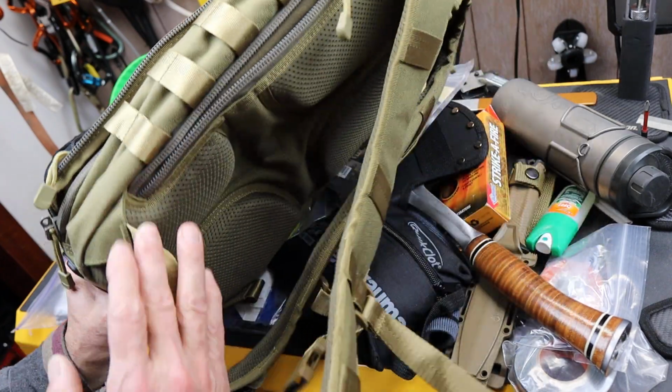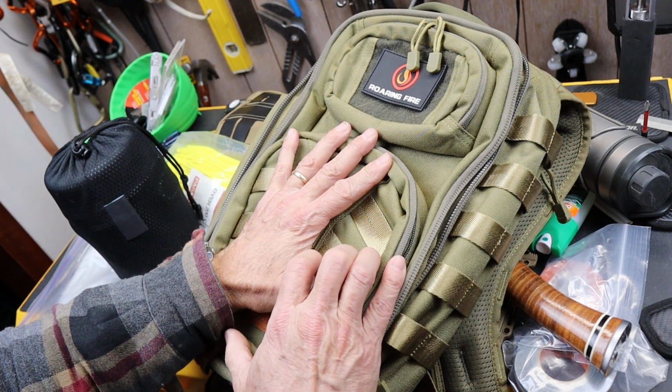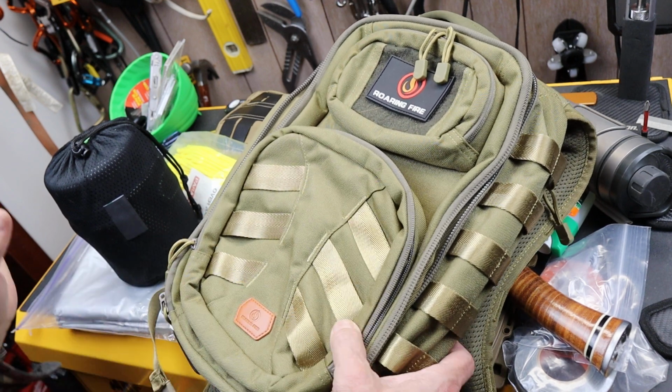That means you might just put it on your back and go, and it has enough to get you through a lot of different situations, or even just staying with your vehicle. But anyway, let's get to that.